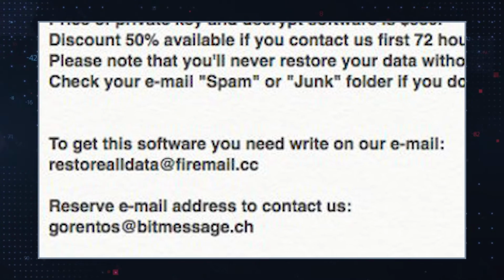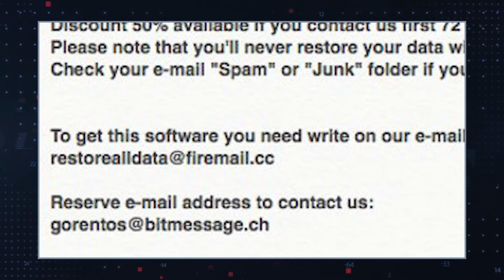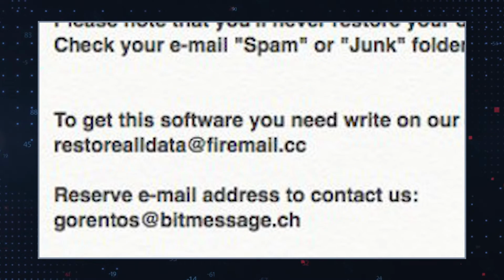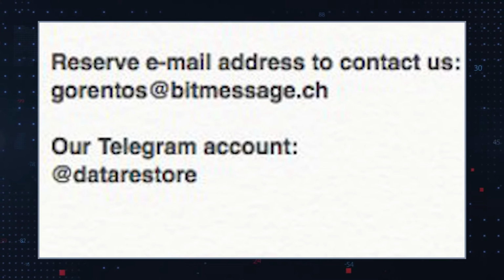The hackers can be contacted at restorealldata@firemail.cc and Garentos@bitmessage.ch or at the Telegram account @DataRestore. We discourage establishing contact with the hackers, however, as there's no guarantee that they will provide decryption tools after payment or even communicate with you.